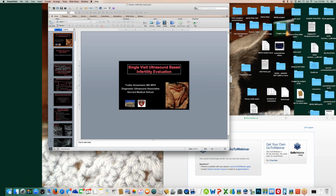Insurance. Okay, well, I don't have any good news on that one. No, insurance does not reimburse for Hycosy. They reimburse for the sonohysterogram. So I wish I could tell you that things had changed. The problem is that not that many people are doing it, so people need to start doing it, and then we'll be able to convince the insurance companies.